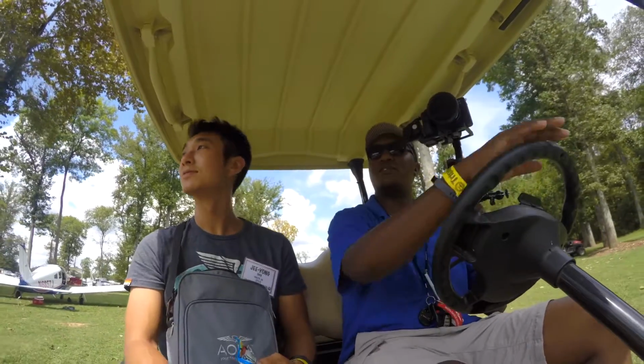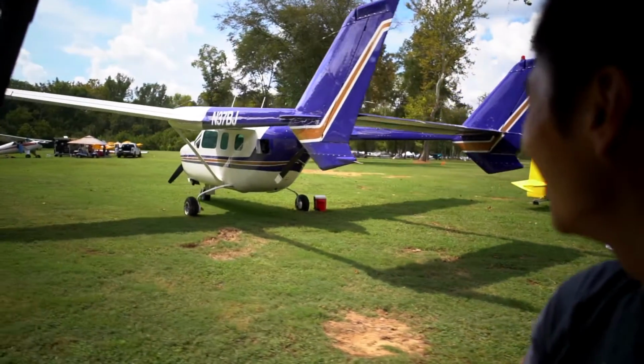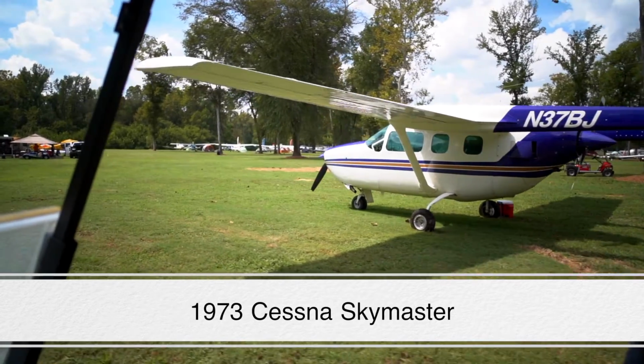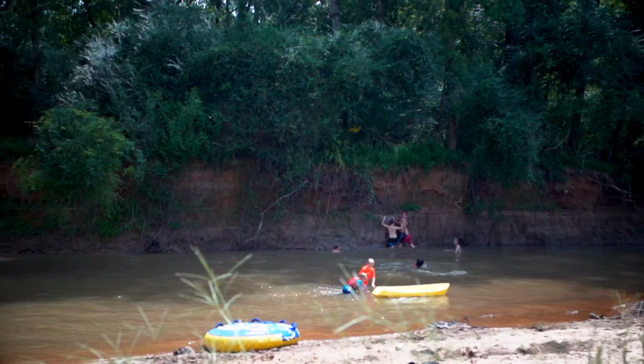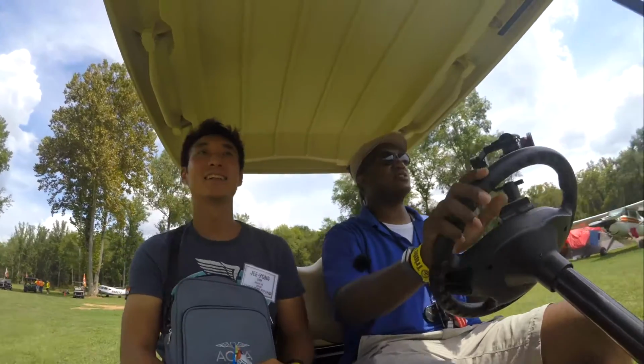Check that out, Matthew. We got a pusher prop plane. Look at the color scheme. Yeah, that's a sweet color scheme. That's got to be like a 70s, 80s model plane. People are swimming down there. They got it all here, man. I mean, they really do have it all.